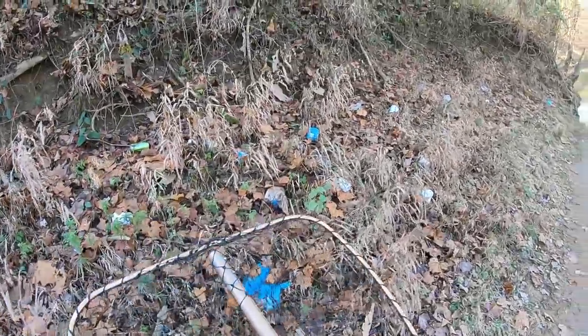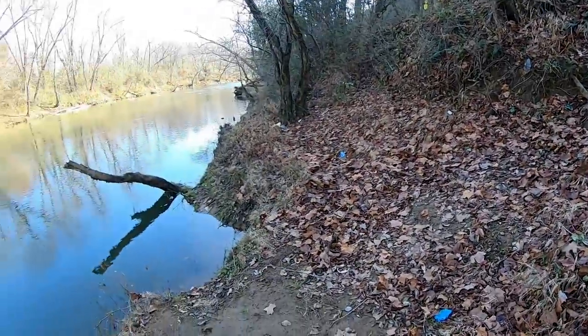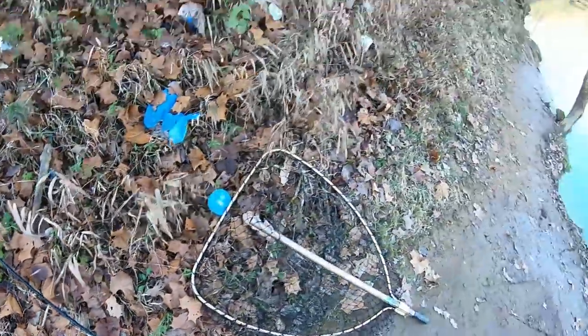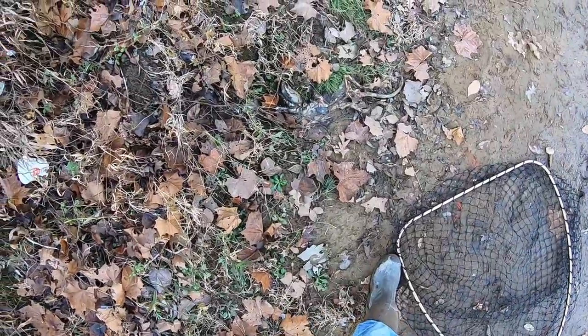I had a daggone weekend cat fisherman been down here. The kind that leave the trash. My favorite kind of people. Let me get these rods set up and I'll show y'all what I'm working with. Huh. There's a dead possum.